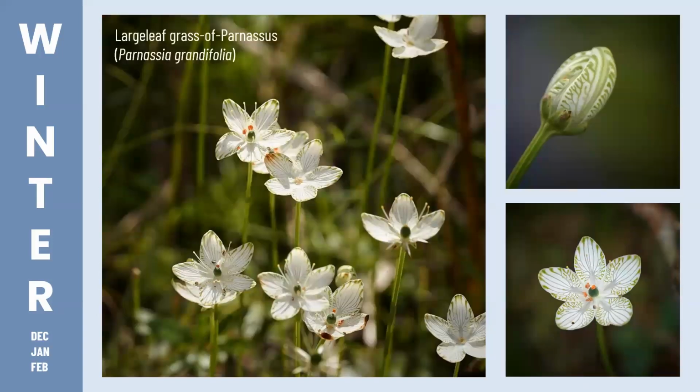And then this is the only other one that's a bit of a stretch. This population is in Putnam County, so I'm considering that still to be slightly north. It's also found in Marion County and then in the Panhandle. This is the large leaf grass of Parnassus. I take an annual pilgrimage to visit the Putnam and Marion County sites, one of which is in Ocala National Forest.